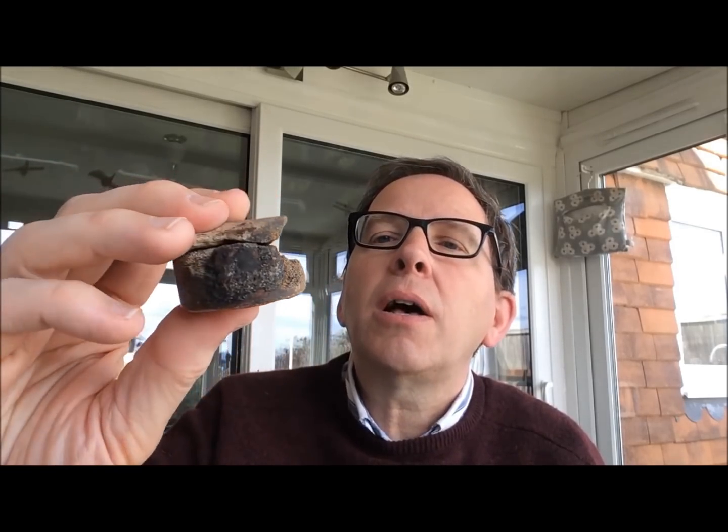Bone remains for many hundreds of years on the Thames foreshore due to the anaerobic mud conditions. I mean, this has been sadly eroded where it's been unearthed. Could be antler as well, I suppose. But this wouldn't survive in many other contexts, so that's a good find.